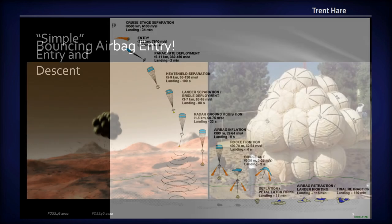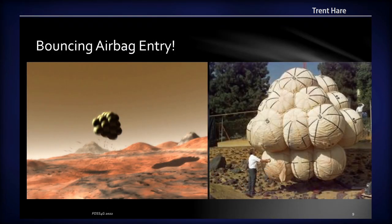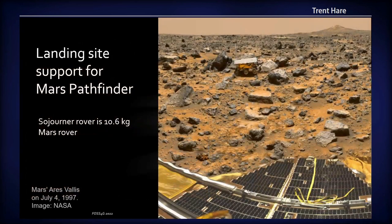And what does it drop? It drops this giant airbag. Again, 90s technology. You can see this airbag is trying to eat that person down in the bottom right. And the rover is sitting in there. It's a triangular shape, so no matter how it lands, it can open up. But what is this holding? This is holding a 10-kilogram rover. And that's about the extent of the airbag.